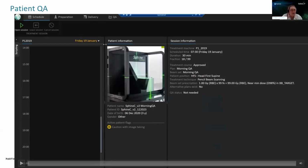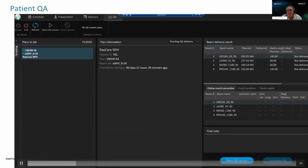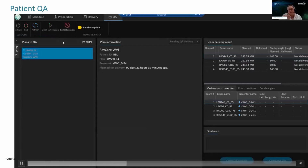Here you see our screen in the treatment control room, where we have our RayCare treatment console. Basically, where we have our normal patient treatment slots, and I will switch to QA mode and initiate that mode. So here you see me doing that. Then we normally have our patient treatment slots there, and we are prompted with all of our patients that need QA. This time it's only our WVI case that needs QA. So we select the plan and open the QA session. You see it's transferring that data, then transferring the data to our IBA machine, and we see the transfer data session turn green.